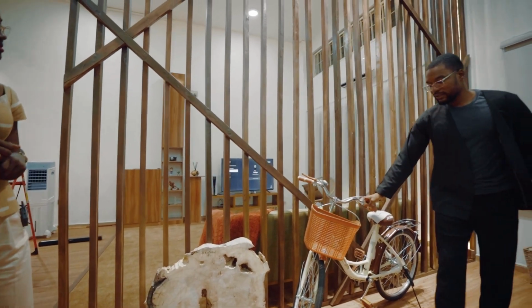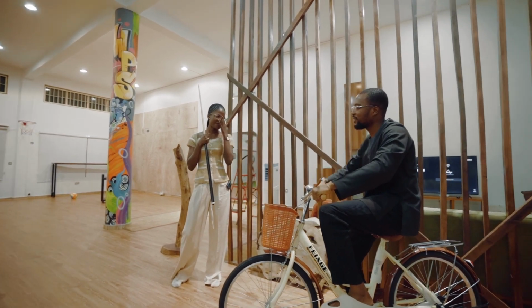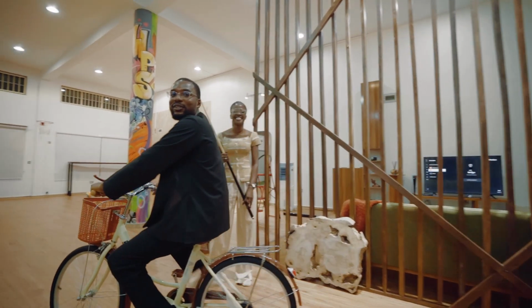We have a bike in case you want to cruise around the studio. I think you should be talking about this while you're riding away. I ride away to the sunset.